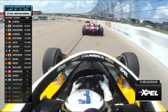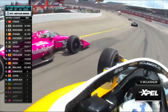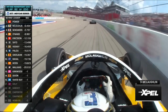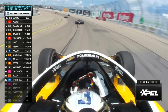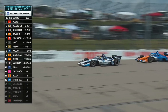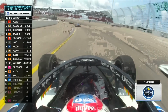Pato O'Ward maintains 4th, Marcus Ericsson 5th, Sato, who's on a very different strategy, sits there in 10th. Careful, Scott McLaughlin, working that high side, still the marbles there. And I just want to point out how quickly things can change. Newgarden was 5.5 seconds back, now 2.5 seconds. Yeah, he found 3 seconds as someone's on the wall. It's Graham Rahal, still under green. Not even sure if it was heavy contact or contact at all, but his tires will be so dirty.